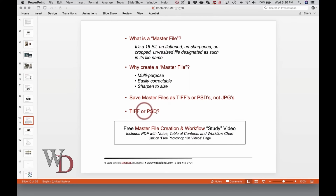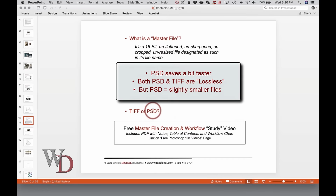There's no difference between a TIFF or a PSD for all practical purposes. There are some advantages to the PSD. For one, let's say you got a 500 megabyte file in TIFF, it may only be 300 megabytes or 350 in a PSD, because PSD and TIFF both have lossless, not lossy, compression, meaning that it does not throw out any information at all.